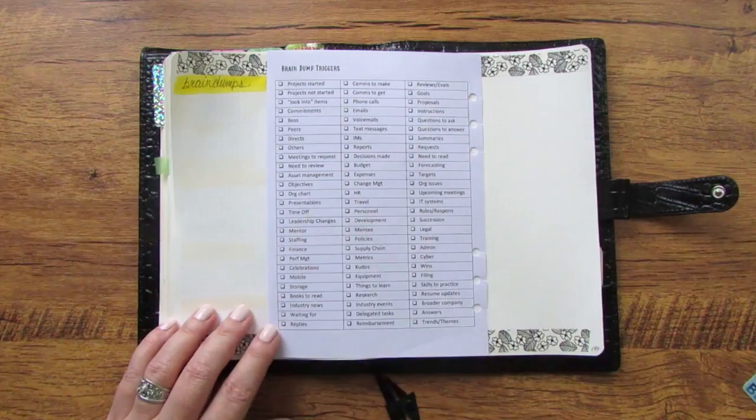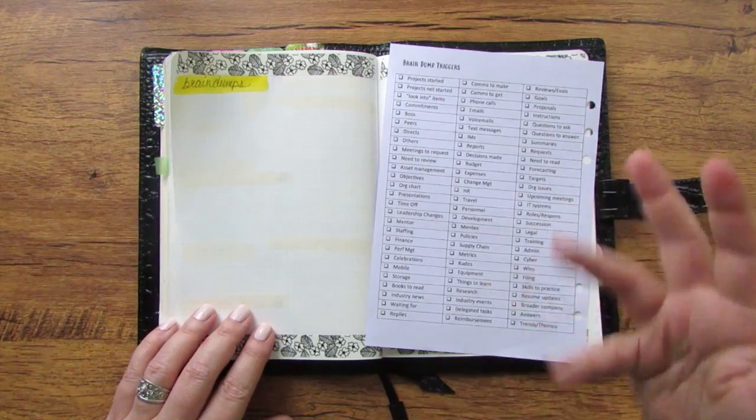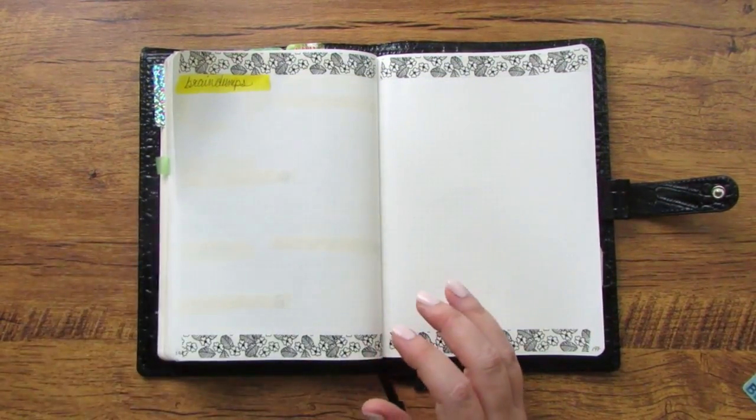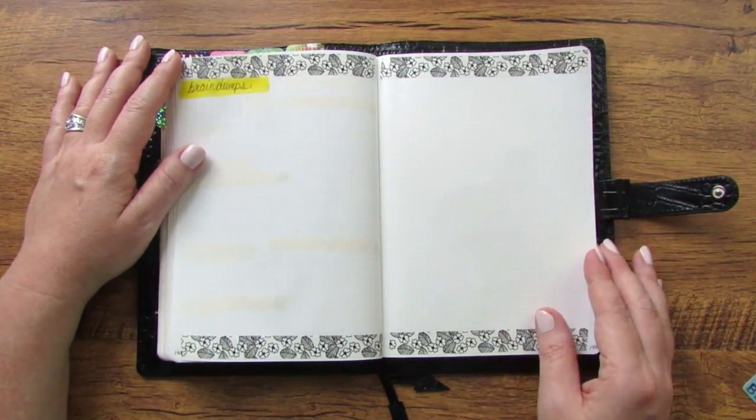I find that this really helps me remember everything, not just the things that are top of mind at that moment, but helps dig out all the other things that are buried in there to really clear my head so that I can get strategic and work on the important things.